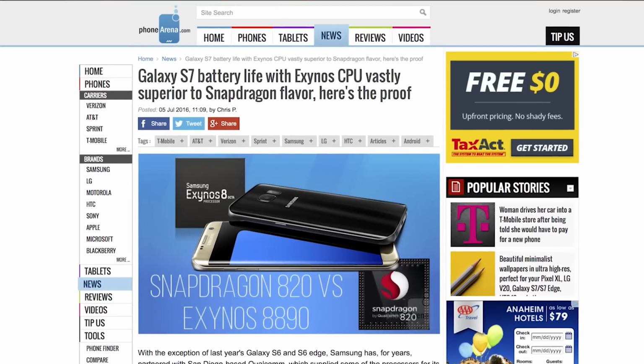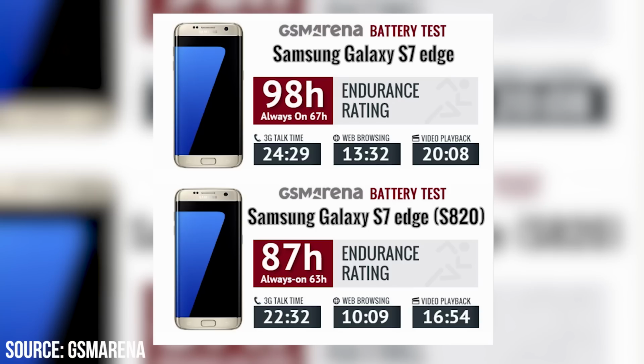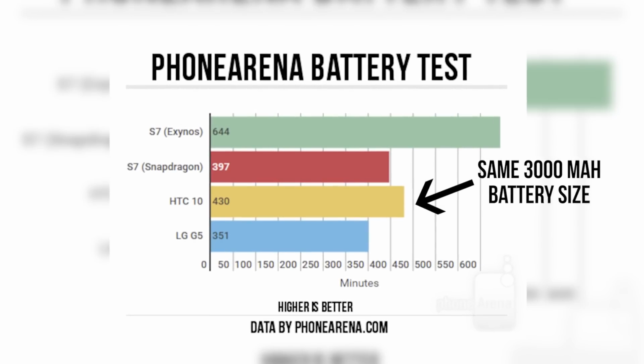Here's the thing. The US version of the Galaxy S7 also has worse battery life. There are publications online that did tests on both versions of the Galaxy S7, and they found that the US variant had battery life that was anywhere between 20 to up to 70% less efficient than the global counterpart. That's a lot. Now I will say a big part of the difference here is due to the chipset, but at the same time, optimization was a factor, since other Android phones with that same Qualcomm chip perform better than the US version of the Galaxy S7.